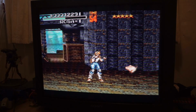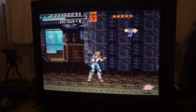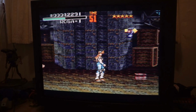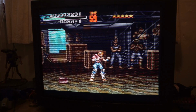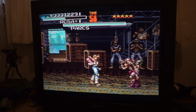Does this have multiplayer? I'm going to try and find out. I have two controllers. Press start. On there. No, I don't think it does. And I think that was one of the concessions they had to make on the SNES. It says that on the site when you buy it, or if you can still buy it. I think it is still available.